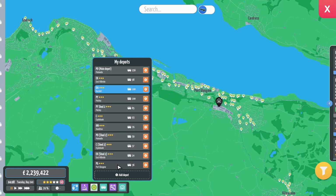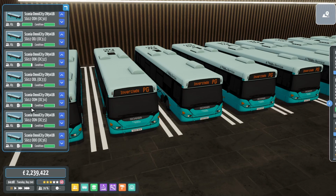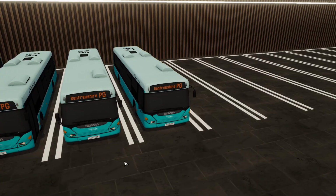So let's head over to Port Glasgow, and this will be the same batch. This batch is going to be huge. 36 plus 16, that would give us 52? Yes. You know, I think 52 is a good size for this batch. So yeah, I'm happy with that.